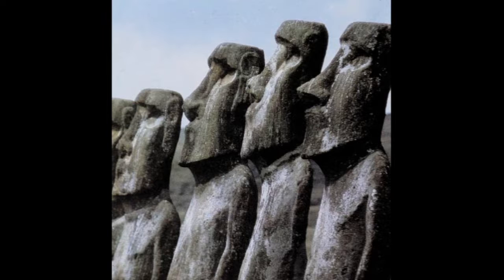Even greater mystery surrounds the identity of the people who erected the statues. It is thought that the first people arrived on Easter Island about 400 AD. Some 600 years later, the first of the large statues was carved and erected. Work ceased about the time of the first European contact with the island.